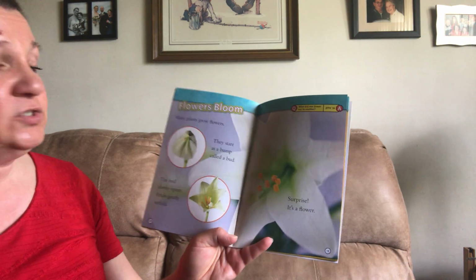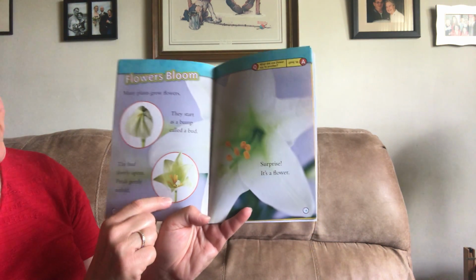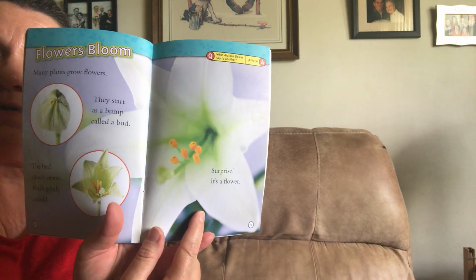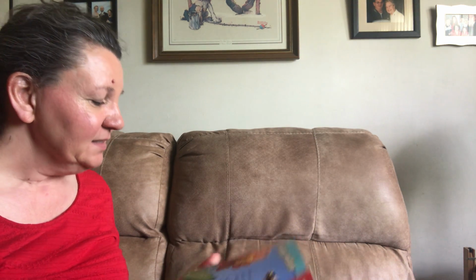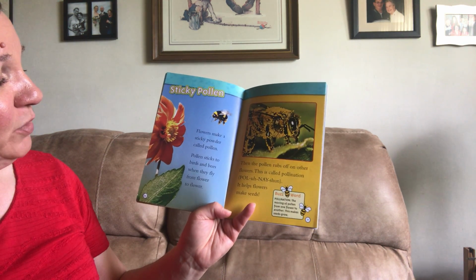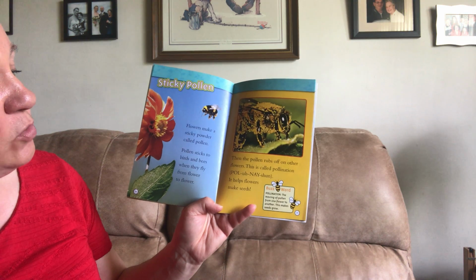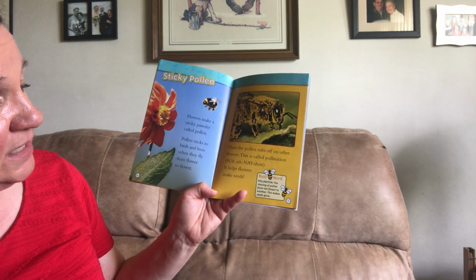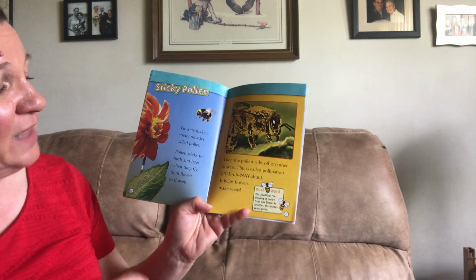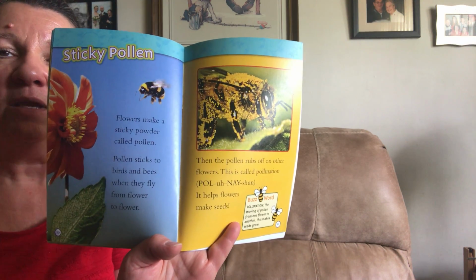Flowers bloom. Many plants grow flowers. They start as a bump called a bud. The bud slowly opens and petals unfold. Surprise! It's a flower. Sticky pollen. Flowers make a sticky powder called pollen. Pollen sticks to birds and bees when they fly from flower to flower. Then the pollen rubs off on other flowers. This is called pollination. Can you say that? Pollination. That's the moving of pollen from one flower to another flower, and that makes seeds grow. It helps flowers make seeds. Take a good look at that. Look at how much pollen is covered on that bee.